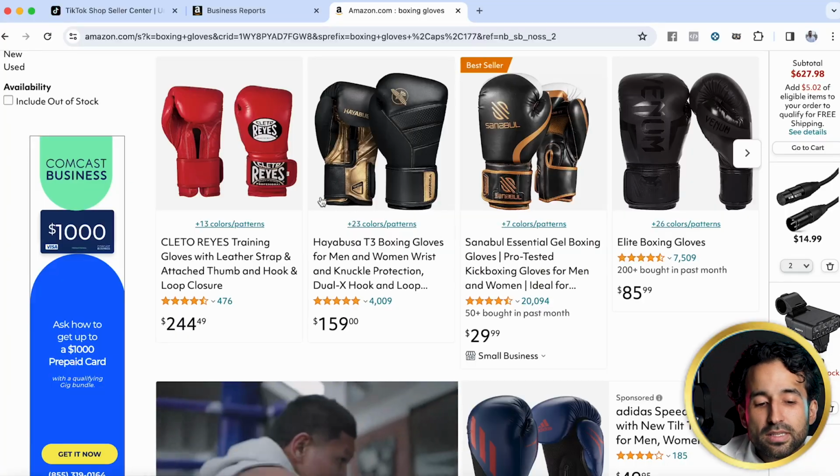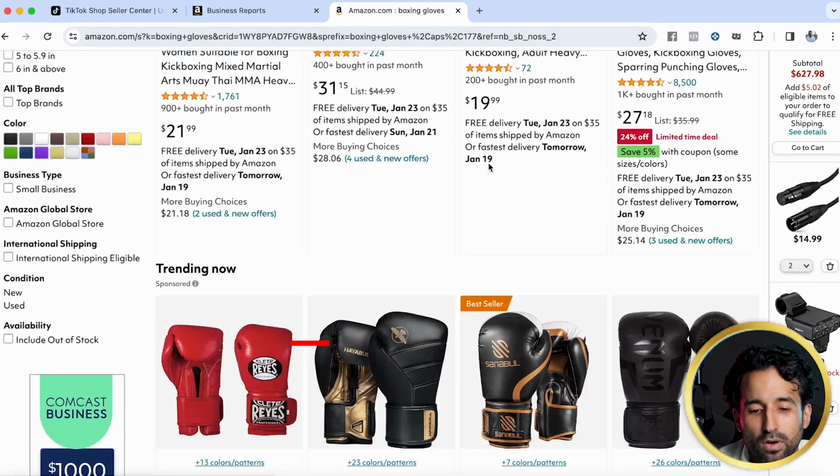I wouldn't technically recommend that you sell fitness products on Amazon if you're coming in with a low budget, because you're going to be competing with major brands. And remember, the customer has the option to compare prices, compare reviews. Now, these brands like Cleto Reyes, for example, or Everlast, have been around for a long time. They have huge marketing dollars. So it's hard to compete with them because, again, the customer has the option to compare prices, compare brands, and all of that when they search for a product on Amazon.